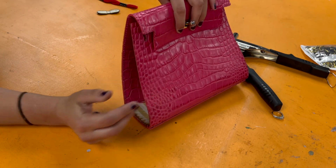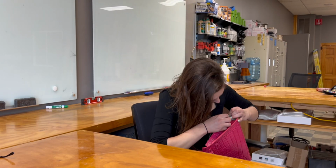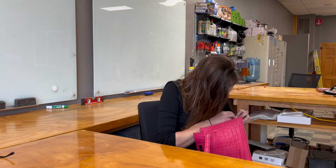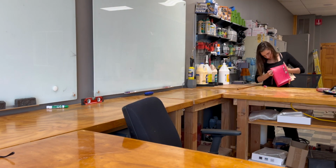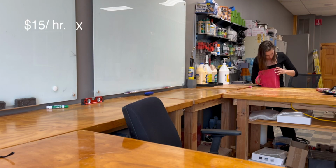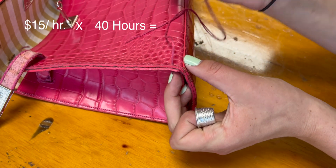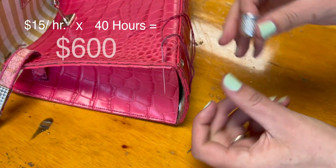I spent full days doing nothing but stitching, and I don't think I could have finished it in 3 days with my laser cut holes that are kind of cheating in the first place. So minimum wage where I live is $15 an hour. I think it might have taken me more than this, but in the name of conservative estimates, I'm gonna say it took me 40 hours over the span of a few months.